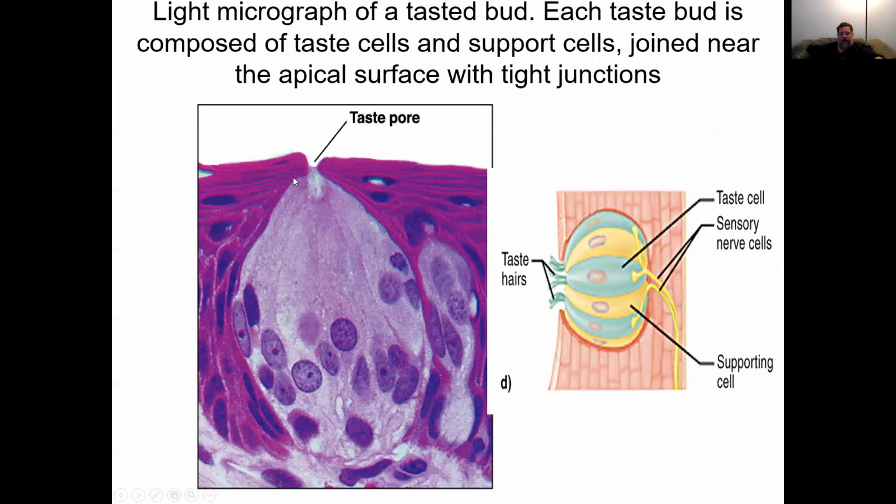Here is an actual electron micrograph picture of taste cell buds. And you can see here's a taste pore, and you've got your taste cells. And here you can see the individual cells. You can see a cell here with a nucleus. And do you recall what the little dark center is? That would be a nucleolus. And as you remember, the nucleolus makes ribosomes, so it's important for making ribosomal RNA. Well, anyway, you can see that the support cells are very tightly joined. So the fluid from your saliva can come in here, interact with the hair cells, but not necessarily go down between the cells.